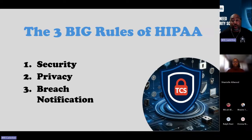Just as infection control measures include hand hygiene, sanitation, and isolation protocols, the HIPAA security rule requires a multi-phased approach to data security. This includes administrative safeguards like risk assessments, policies, and training, physical safeguards, like security facilities and access controls, and then technical safeguards.